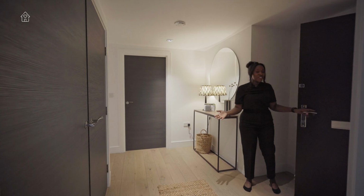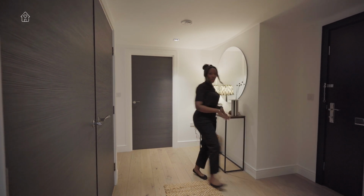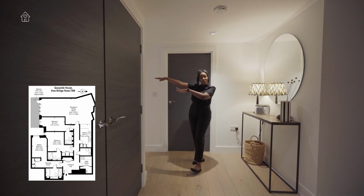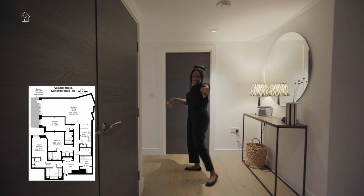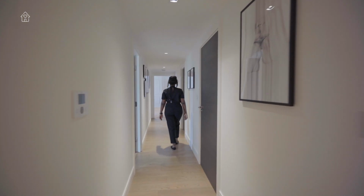So we're coming through this beautiful large entrance hall with enough space here for a console table. On the right, we have a laundry room and a kitchen. The reception room is straight ahead. There's 2 bedrooms just here, and the principal bedroom is in that direction. I want to start in the reception room, which is this way.